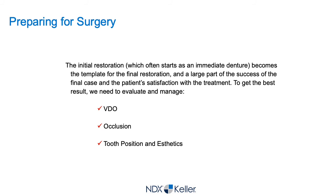So as Jason pointed out, one of the most important things about this is if we start in the right direction, we're going to get a much better result. Sometimes we think, oh, it's just an immediate denture, whatever. But that's what the person's going to be wearing during the whole healing, and that's what they're going to start thinking of as their teeth. So if we spend a little extra time looking at the vertical dimension of occlusion, the bite, and the aesthetics, then we've already got the case going in the right direction. And when we get to the final restoration, it's just a matter of carrying forward the plan we've already made in our pre-treatment phase.